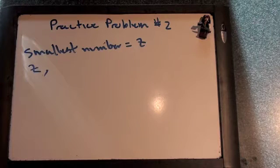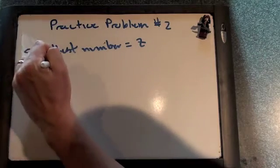Okay, so if they're consecutive numbers, what's the next number? If you start out with Z and you have consecutive numbers, what's the next number? That's the end of the alphabet. You're right, it's the end of the alphabet, so it's kind of tricky to start with Z. But give me an example of consecutive numbers again. 1, 2, 3, 4. Okay, great. So if you start out with Z as your smallest number, consecutive number, what's the next one? A. No, not A. Z plus 1. Z plus 1, right. That's the thing about consecutive numbers.